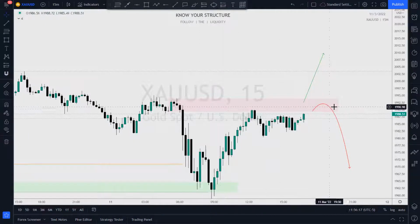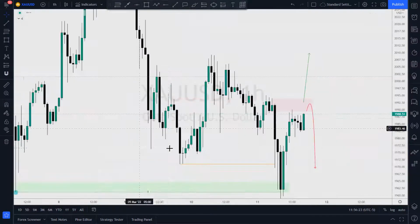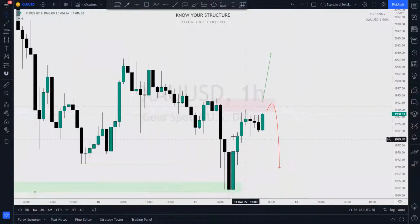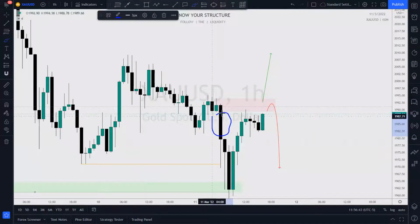We have come up to a point of supply here. This point of supply, you can see probably a little more clearly on the 1 hour. On the 1 hour, you can see that the buying started at this level, and then we had a very aggressive bearish impulse, leaving behind what is just clearly an imbalance.